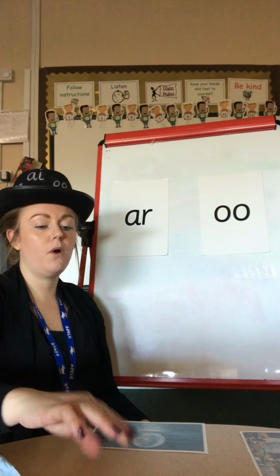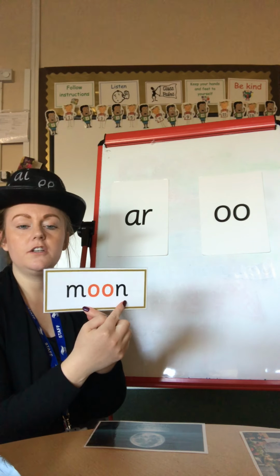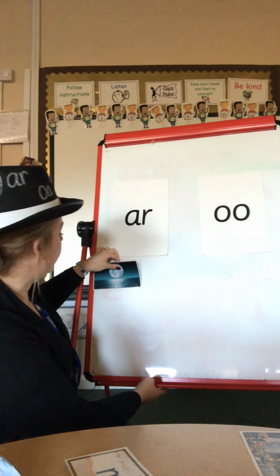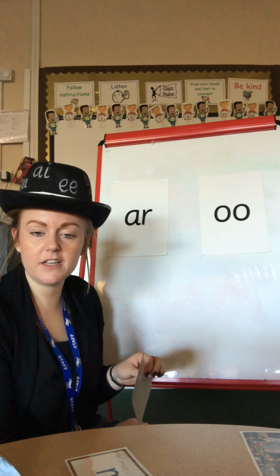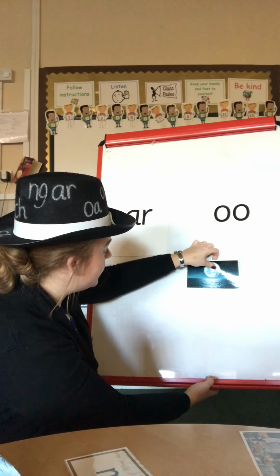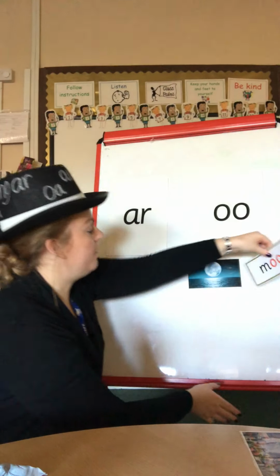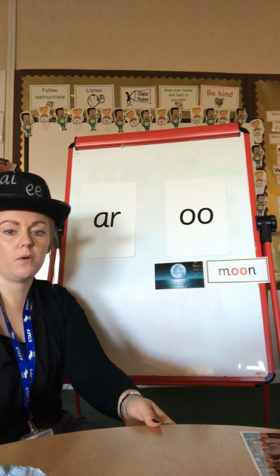And I've even got the word here. M, oo, n, moon. So we can pop the picture of the moon with, oops, was I putting it on the right sound there, boys and girls? Is that right? Like this is the oo sound. No, silly Mrs. Reed, put it over on the other side. There's the moon. And we'll put the word moon to go with it. Moon. I'll just turn my table so you can see them all.